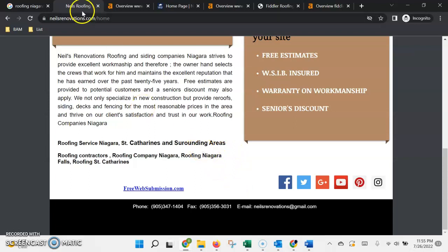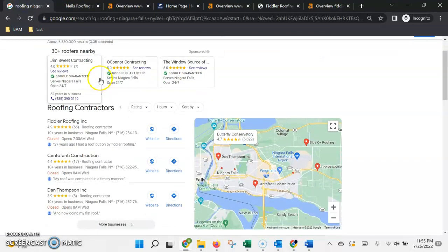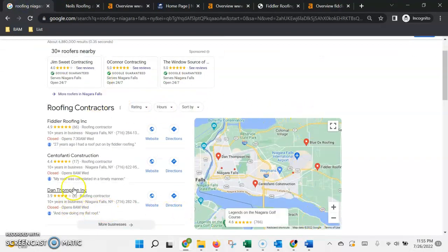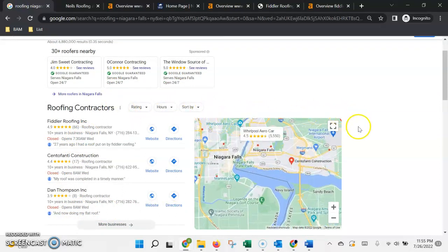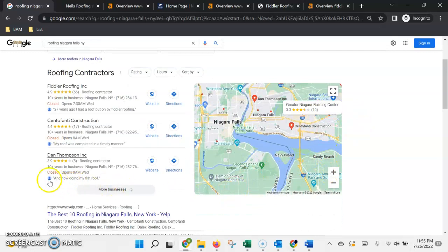Now, to see how this determines where the website ranks, we go back to our search. The first thing you're going to see come up is what's called the map pack. Now, this area is free to get into. You just need to fill out your Google business profile. It's actually inside your Maps app, so you can do it right from a smartphone. When you're filling out your profile, you want to make sure you include everything that you do, including the services, the area that you offer, and then even your hours of operations.